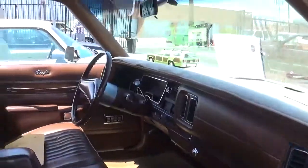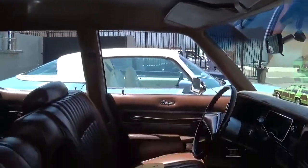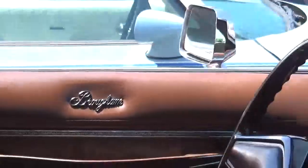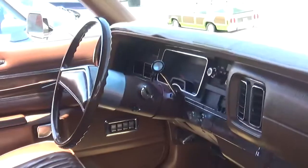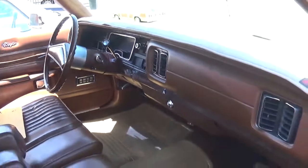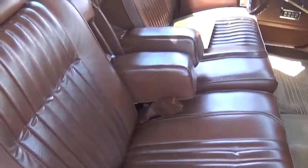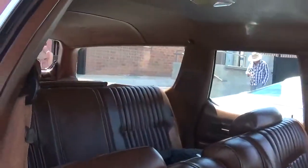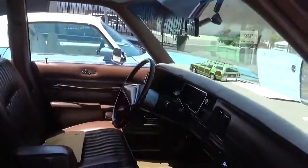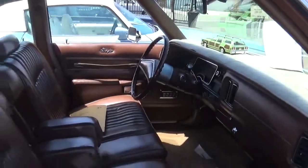Look how gorgeous this car is. It is so beautiful. Again, I'm very jealous. Again, it's a Brougham. Oh my God, look at this. This car really caught my attention. I love the originality of this car.